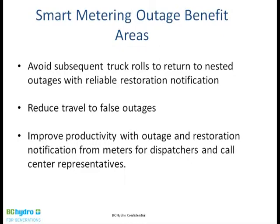So I think this goes to some of the questions we've had already around when we do get information, we want to make sure that there is an actual utility problem that we need to go resolve. And if there isn't, then at least we need to know what other steps we can take. And finally, to improve the productivity of the outage and restoration notification from the meters for dispatchers as well as our call center representatives.